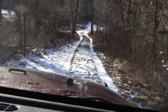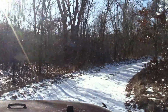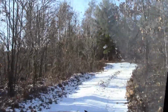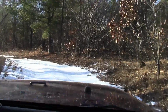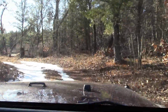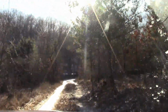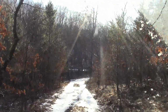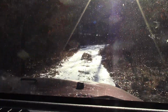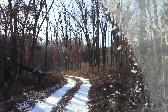But we're going to go and check that original road that went up to the right and see what we can find over there. Okay, so now we're on the other road that ran to the right. And I'm really hoping it's not as scary as that other one. Road just kind of winds.